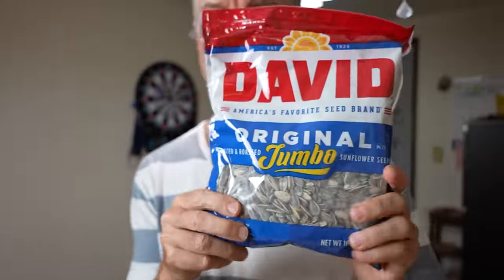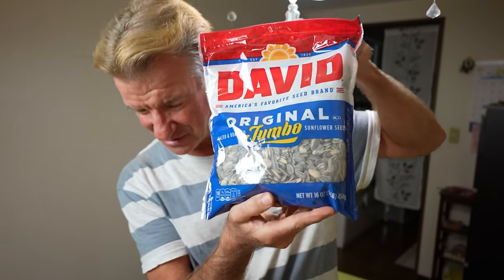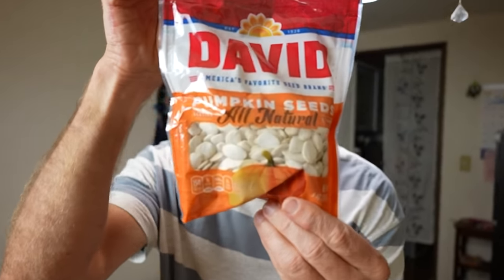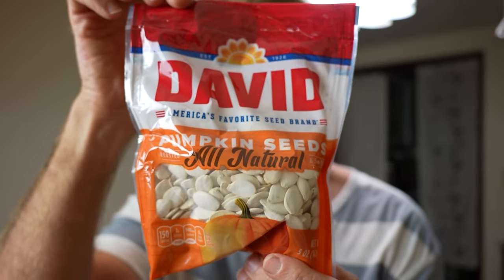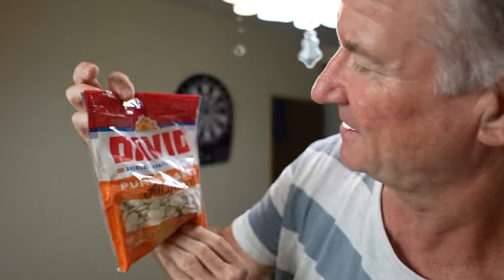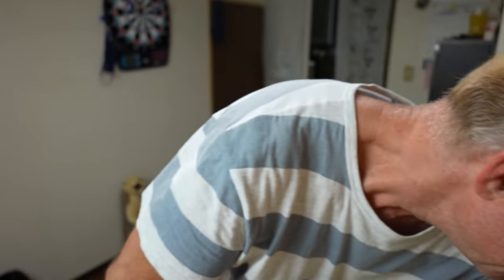Sunflower seeds. We love sunflower seeds. Oh yeah, the jumbos. These are the best. David Brand jumbos. And David Brand pistachio nuts? No. What are these? Pumpkin walnuts? Seeds? Pumpkin seeds. That's right. I can't tell from looking at the back of the package. Definitely pumpkin seeds.